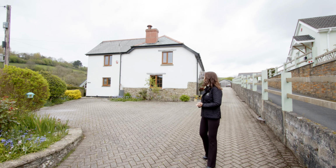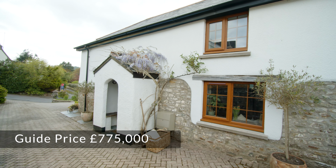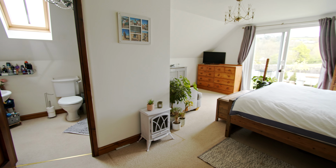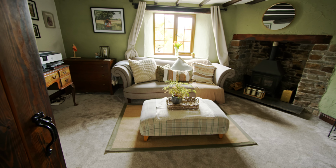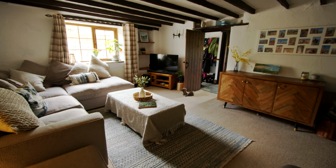We have, which is Glebe Cottage. Glebe Cottage is a fabulous detached character property. It also has a one-bedroom self-contained annex, which is ideal for a dependent relative or for an income stream. The main house itself, as I said, has 5 bedrooms, an ensuite, a dressing room, a family bathroom, and downstairs, 2 good-sized reception rooms and a lovely kitchen dining room.